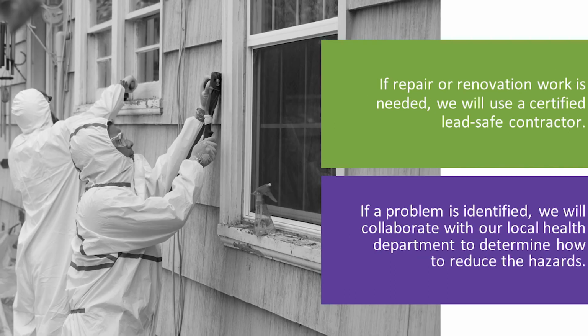The other 2 apply if the inspector finds lead hazards in your home. These parts of the policy provide guidance on how to safely address them by hiring certified professionals and how to work with your local health department or lead poisoning prevention program to create a plan to address any lead hazards that are identified.